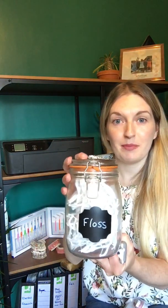The other thing I say is if it's out of sight, it's out of mind. So I put my floss in a jar like this and I keep it beside my bed so it reminds me I need to floss, and then that way I form a habit of doing it every day. Some of my other patients have made bookmarks, stuck it on the mirror just so they remember to do it.